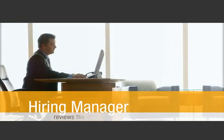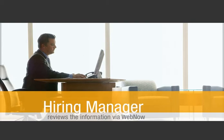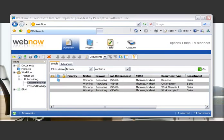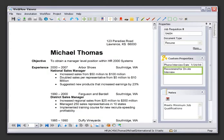Working from a field office, the hiring manager reviews the information via WebNow, the ImageNow web client, all accessed with a single click. He indicates that he agrees with her recommendation to interview the candidate.